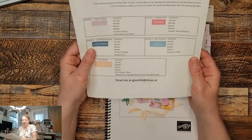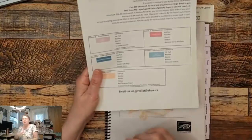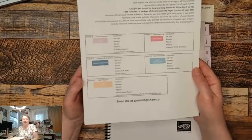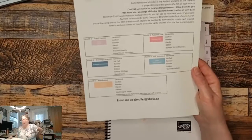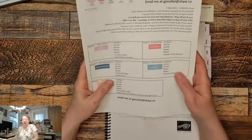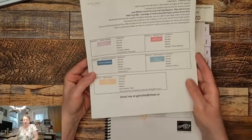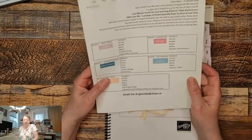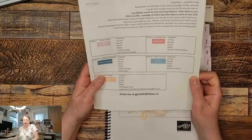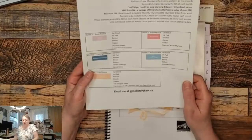And then when it's your month, like each month, a different member is hostess and gets all the hostess rewards. So right now, the way it sits, you get a minimum of $34.25 in hostess rewards. But of course, you can add extra stuff. This stuff all ships direct to you. None of it is coming from me. It'll ship direct from Stampin' Up. So you can add anything into any of your orders that you want.